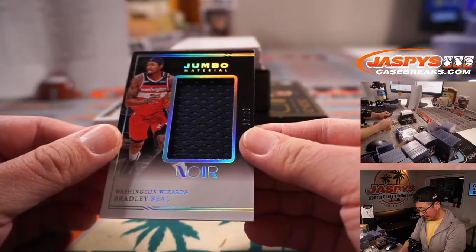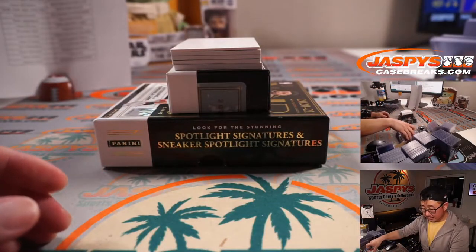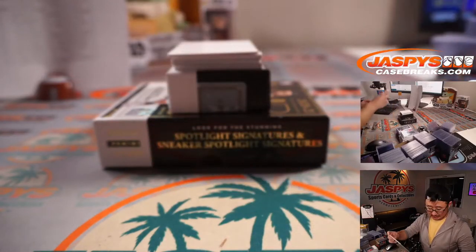Bradley Beal, 16 out of 99. That's for Andrew and the Wizards. Icons memorabilia, 36 out of 99, John Stockton.